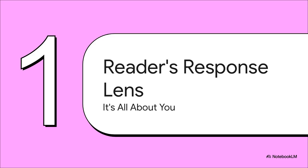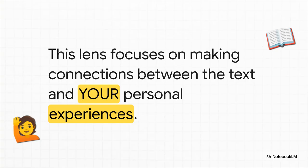It puts your personal experience right at the center of everything. So with this lens, your feelings, your memories, your own unique life, they aren't distractions. They're actually central to what the story means. The idea here is that meaning isn't just sitting there on the page, it's something that gets created in that spark when your life connects with the text.